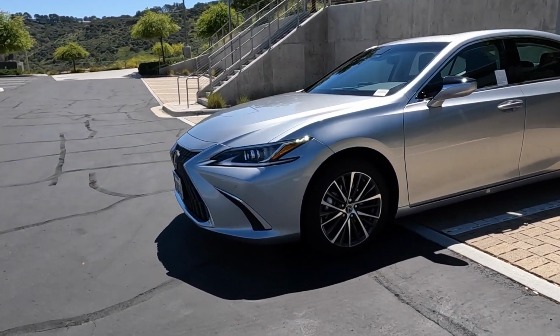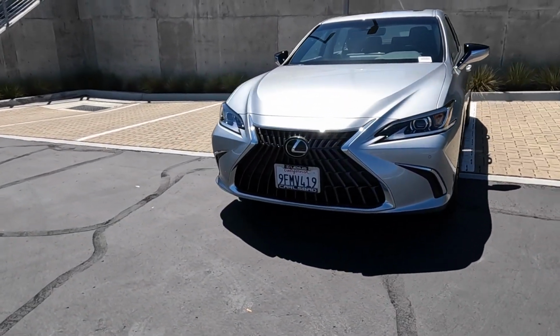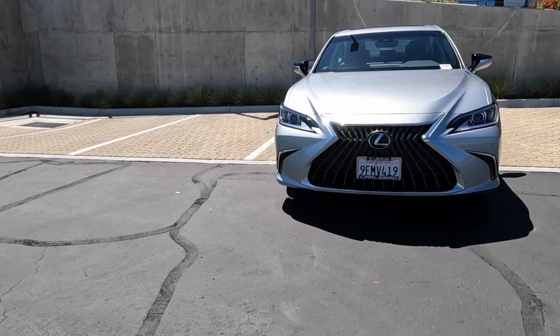Having my perspective as an IS500 owner might be a little bit different than what you would see from a normal ES300h review. And obviously, nobody would ever cross-shop an IS500 with a Lexus ES300h. But, you know, I'm not just an IS500 fan, I'm also a Lexus fan. So there are a lot of qualities about the ES300h that appealed to me, and I see value in sharing with you. So I'm going to be talking about a few different categories.